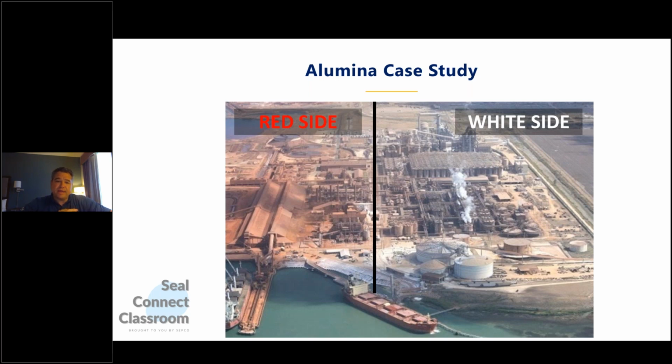So I was part of an engineering technology team that was looking at how to standardize and source materials for each location so that we could leverage buying, and so that we could have consistency across similar business units. One of the first things that I was involved in was a project covering packing, gaskets, and mechanical seals.